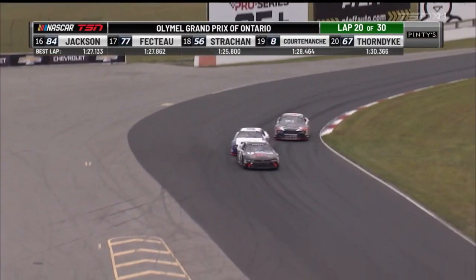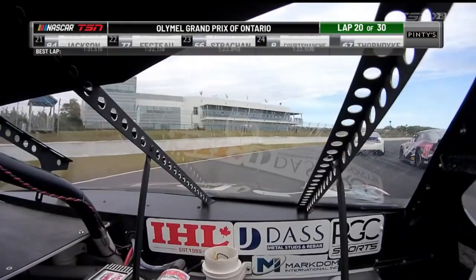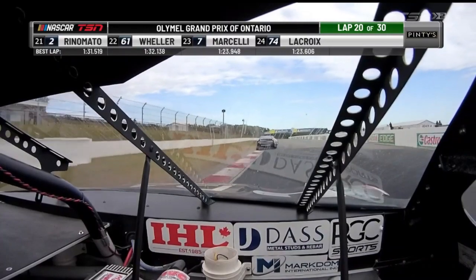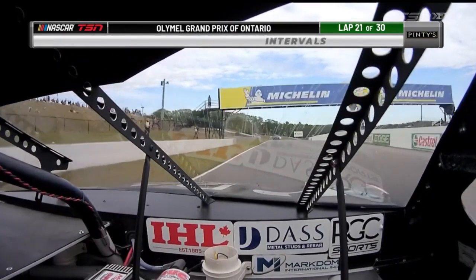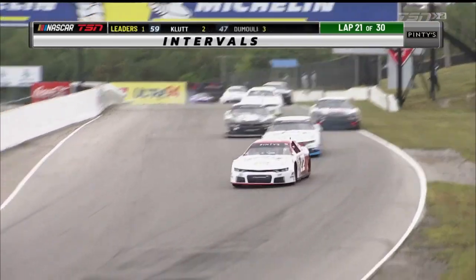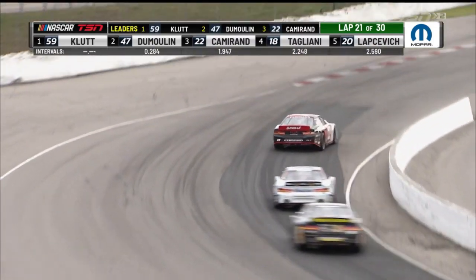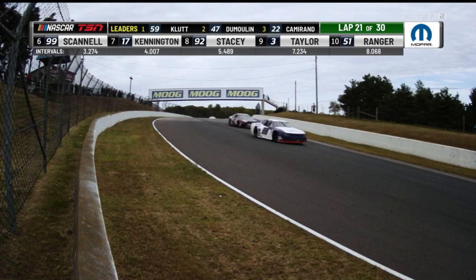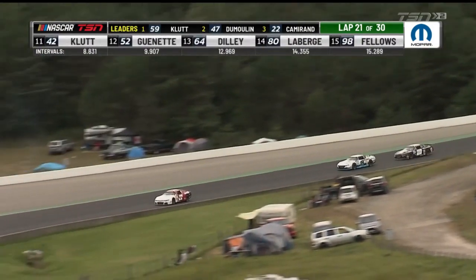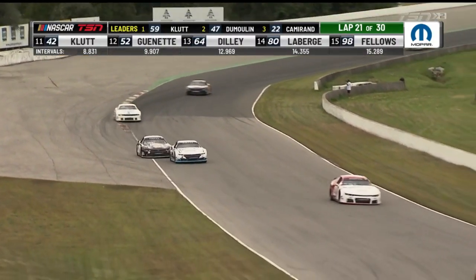Ranger is now back up inside the top 10 as the leaders come into lap traffic. TJ Rinomato in the RGC Group number 2 pulls to the outside. Both leaders get through in turn number 10. Oh, and trouble on the 2. Rinomato's having some transmission issues of his own. Some sort of problem there. Was that him trying to fight the car into a gear? Sounded like it. He was searching for something in that transmission. He's in a bad spot, just past the entrance to pit road. He's got 10 turns to navigate, a long back straightaway, to try to get back to the pit entrance.